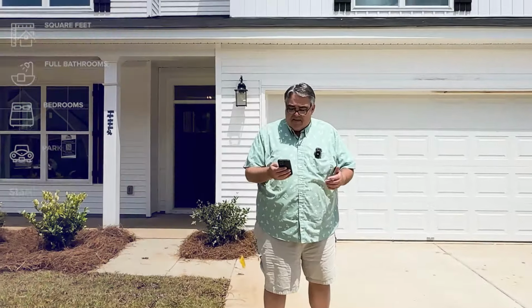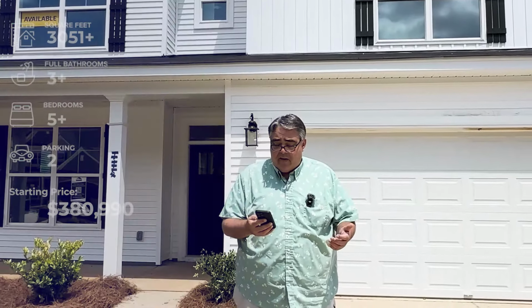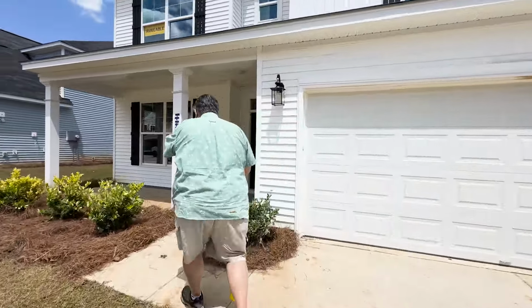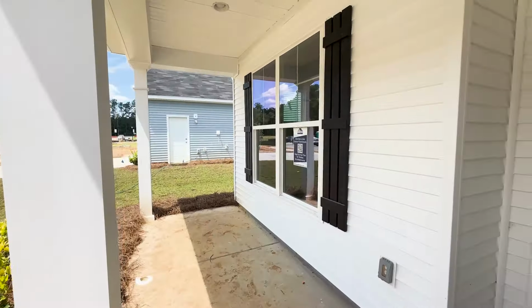All right, Mark, this is the Davidson. Big house, 3,051 square foot, 5-bedroom, 3-bath, 2-car garage. All right, let's go check this out. This one is almost done. Probably, this is typically what you'd see a house look like when there's about a month left on it. Month, maybe month and a half, yeah.